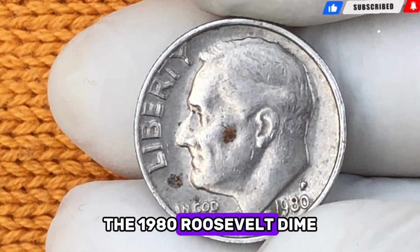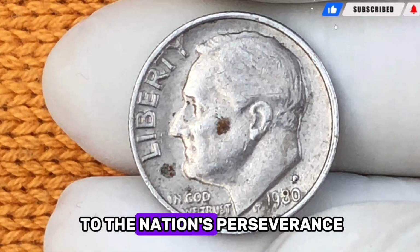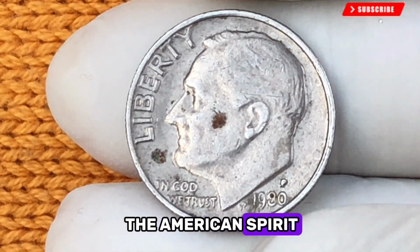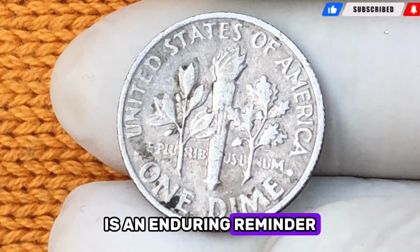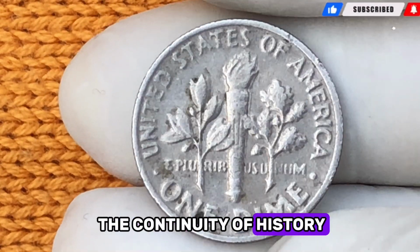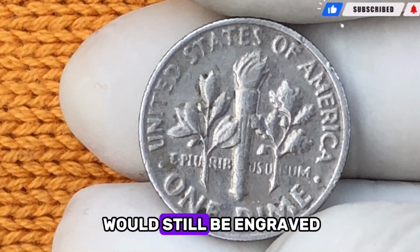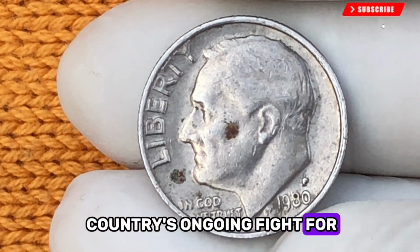The 1980 Roosevelt dime was not just another coin. It was a testament to the nation's perseverance, a constant reminder of the tenacity that defined the American spirit in the face of adversity. The dime itself is an enduring reminder of the country's strength and determination during a time of trial. It also speaks to the continuity of history, the fact that even in times of challenge, the image of Roosevelt would still be engraved on U.S. currency, reminding people of the country's ongoing fight for a better future.